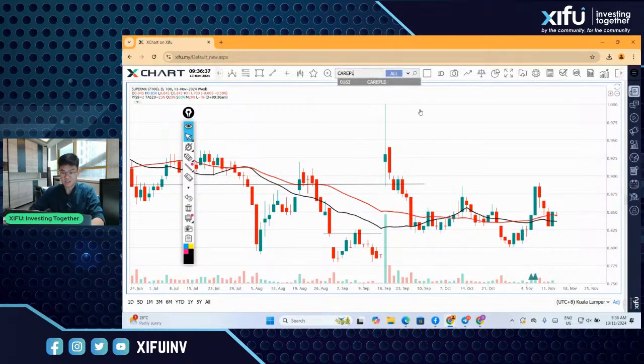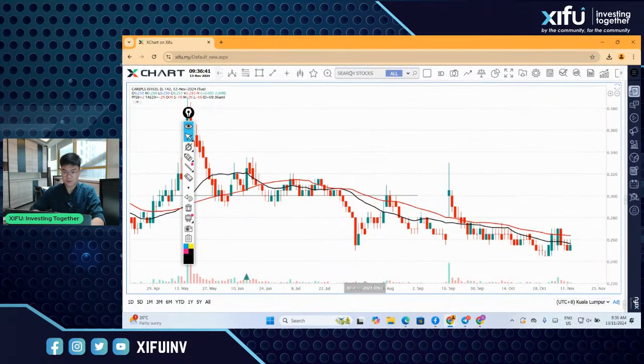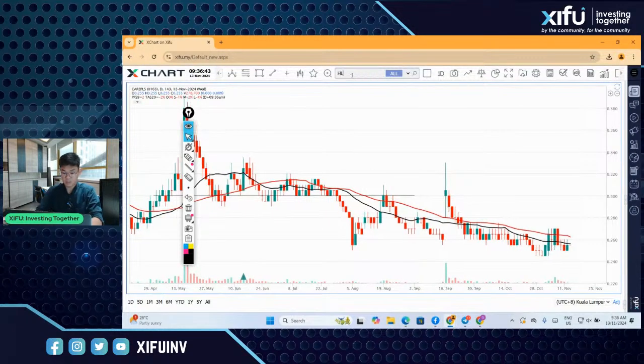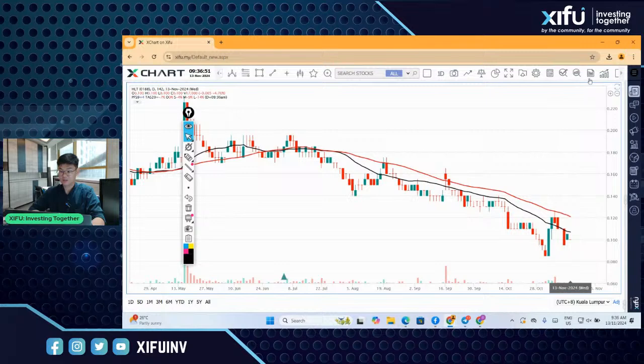Now let's look into K plus. K plus also has no setup at this moment. HLT also has no setup. So only the four Taiko is doing well.